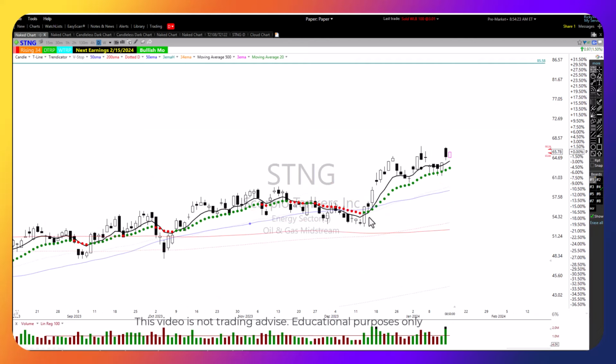STNG, momentum cooking right in here. Here we've broken out, so we have this breakout, and then you have your normal pullback, moving around, jerking a little bit. Well, here we gapped up Friday. We're holding up today. What we need to see is that breakout. If it wants to settle down a little bit, that's fine, as long as it holds our momentum line. Our momentum line is going to be those green dots right there.